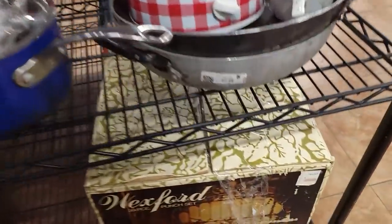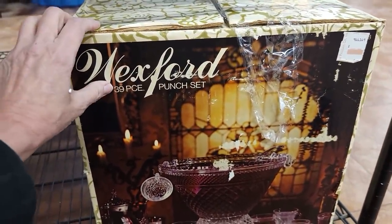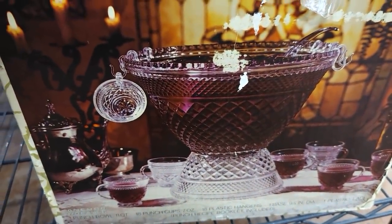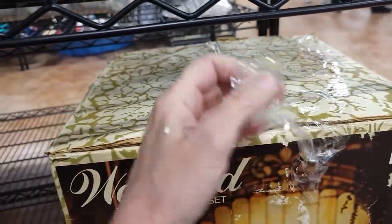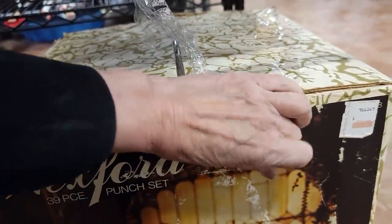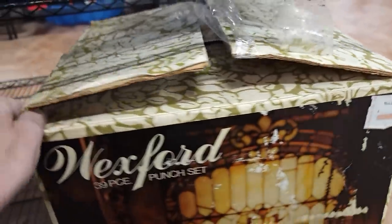And I noticed this right down here. It is a Wexford 39-piece punch set in its original box. Oh my goodness, made by Anchor Hocking. You know I have to look and see if it's really in there. Could it really be in there? I bet it is. Okay, stand by.